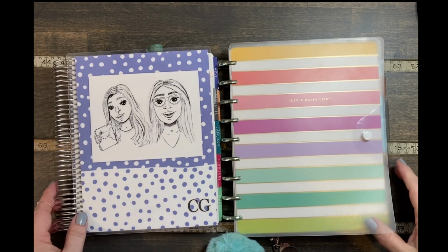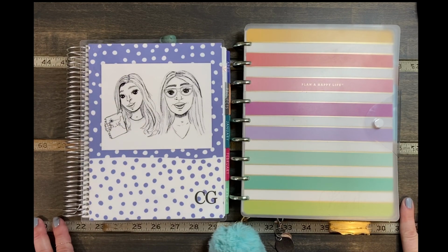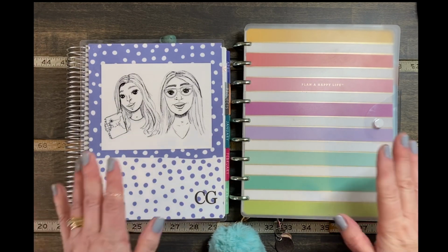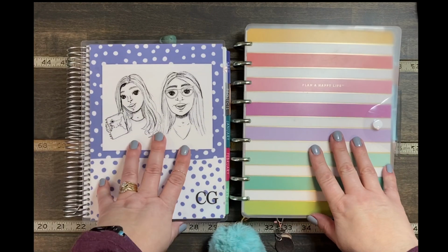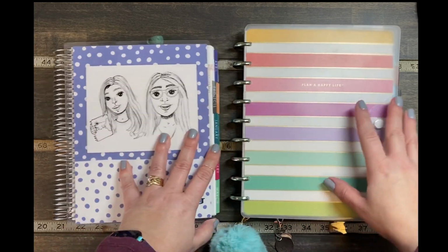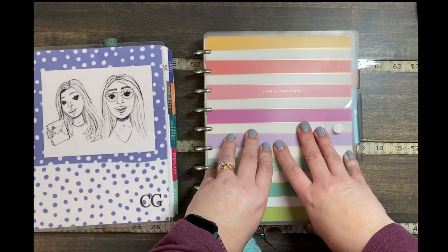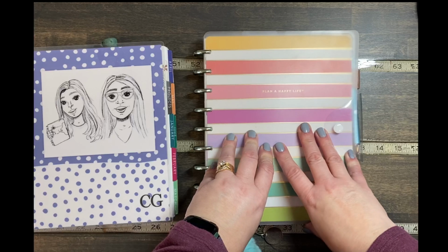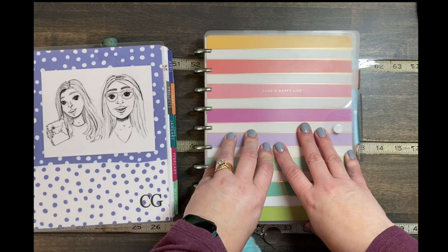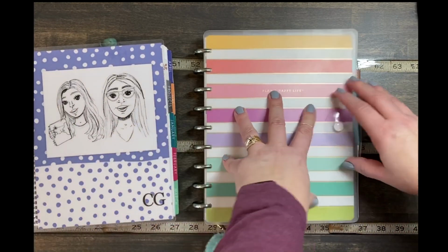Hello, it's Christine from Periwinkle Planner Co., and today I'm going to do a flip through of my February planners. I used two different planners in February. I used this one for my Etsy store and social media, and I used my Franken planner for my wellness, my catch-all, and I guess you call it my budget and my journaling. So let's open these up and get started.